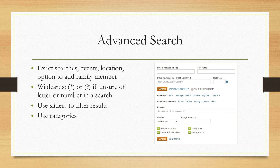After you find what you're looking for, pull up a search, you can use different categories. Say if you're just looking for military records, you can do that. Or you can use different sliders to filter results.